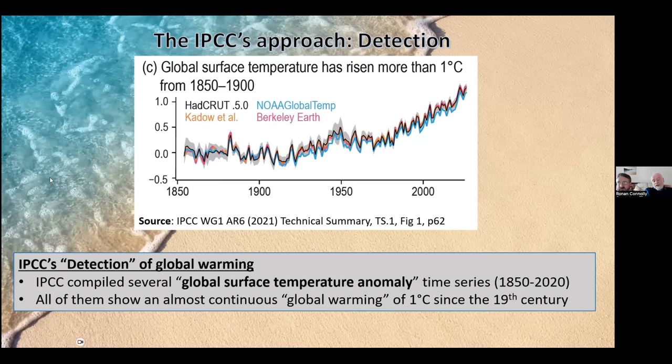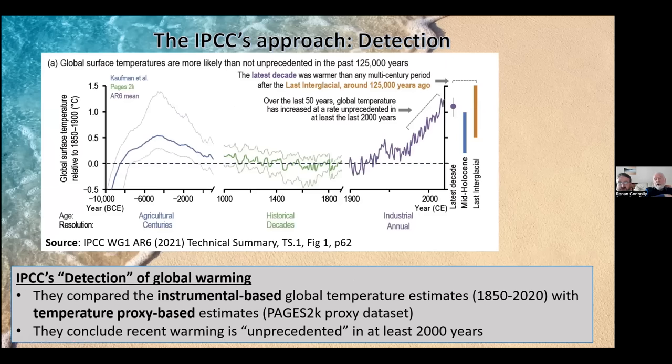That's important, right? Since we don't have thermometer records that go back for the last 1,000 years, thermometers weren't invented 1,000 years ago, what we have to do is look at things called temperature proxies, things like the growth of tree rings, the length of glaciers, lake sediments, that sort of thing. So in this graph, they compared the average of those 4 temperature-based estimates to the proxy-based estimates for the last 1,000 years. They conclude then that modern warming is unprecedented in at least the last 2,000 years.